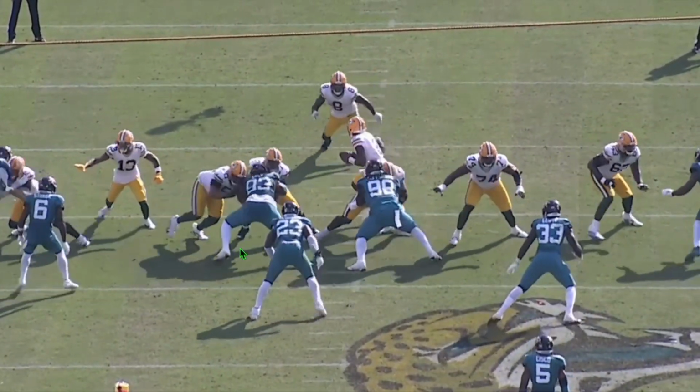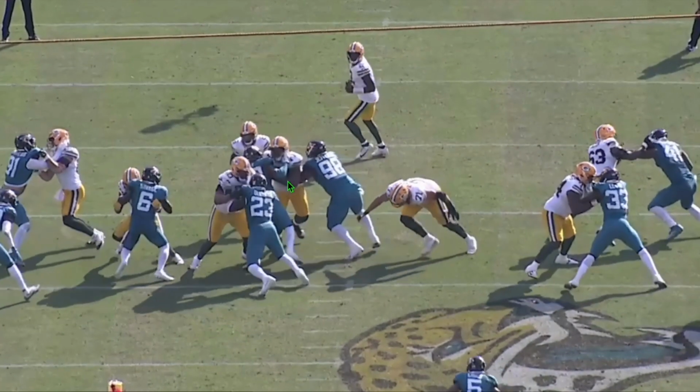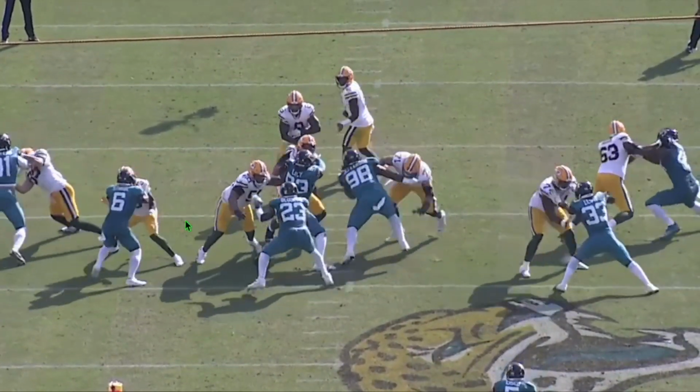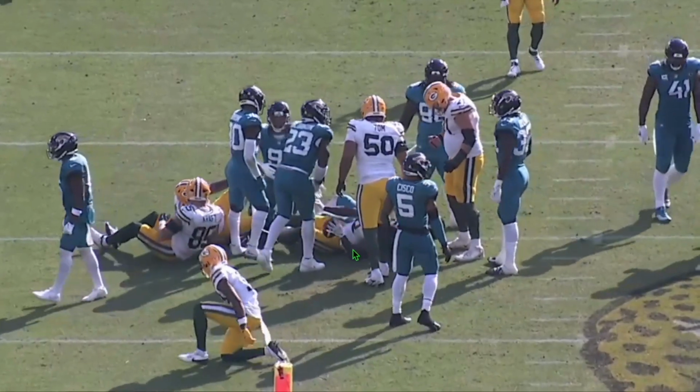I would love maybe right here to try and get your head up on him, or maybe inside and get more movement. Doesn't come off him like that. But I tell you what, he stays with it, gets a little bit of movement, pushes the defender into the pile. Not terrible from the rookie here.